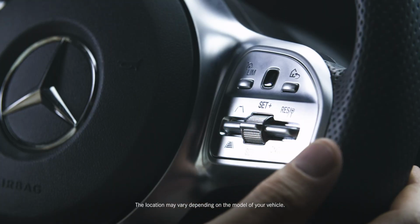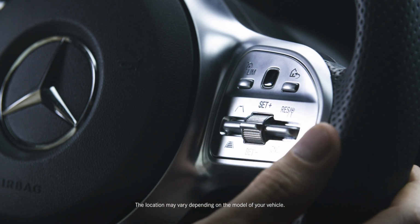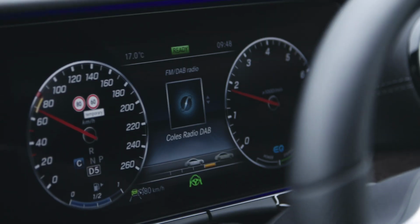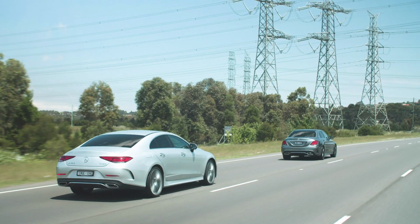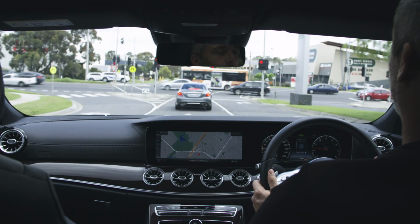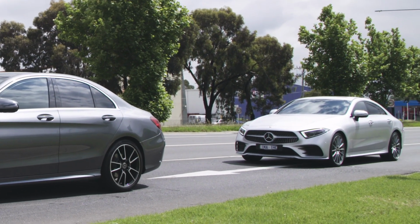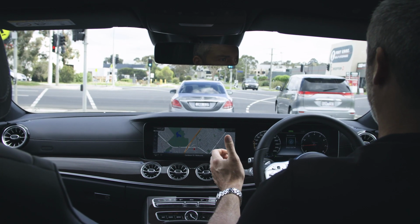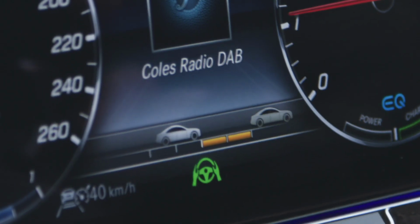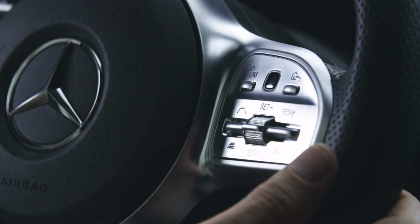speed using the toggle located on the right-hand side of the steering wheel and adjust using the scroll wheel. Active Distance Assist also scans the road ahead and adapts your speed to maintain a safe distance from any traffic in front. It can slow without the need for driver intervention or brake to a full stop if required. It will automatically resume driving if the traffic ahead moves within a 30-second time frame. You can also adjust the distance between yourself and the traffic in front using the other toggle.